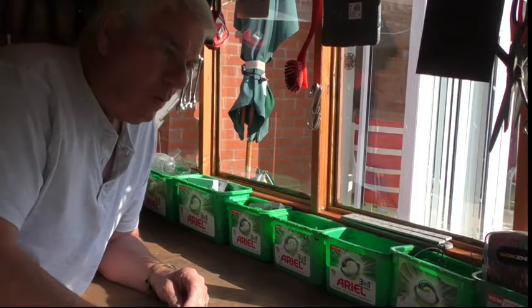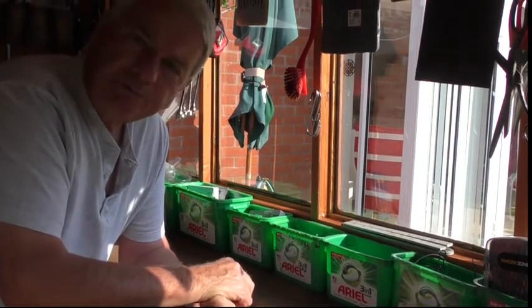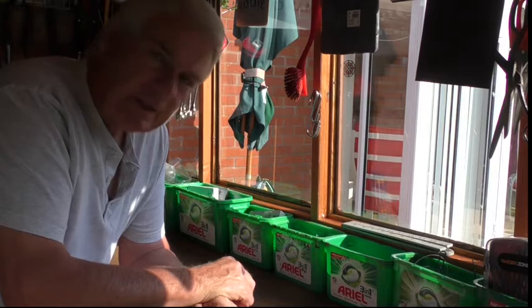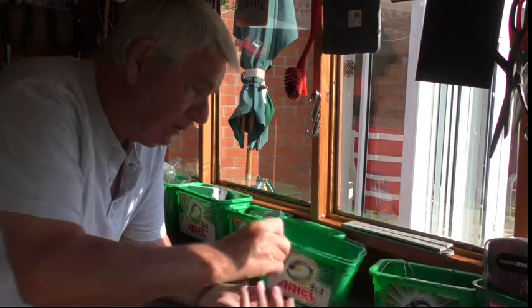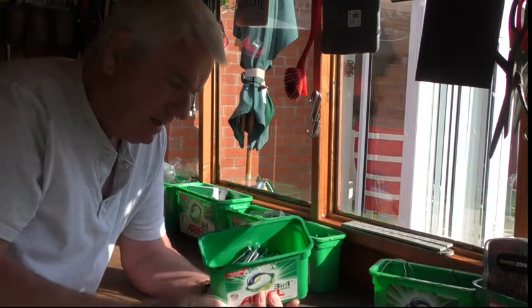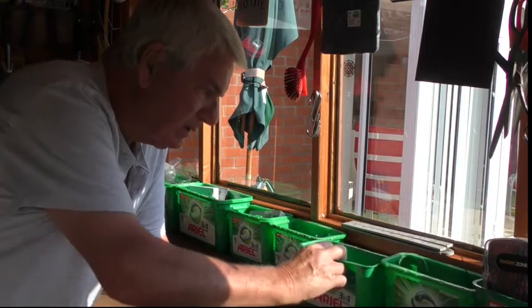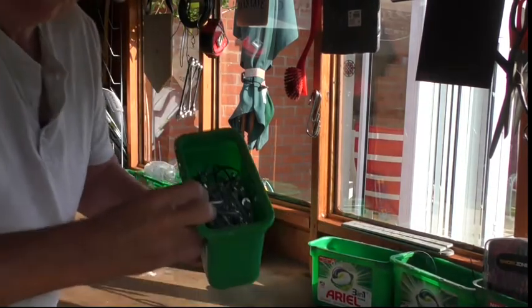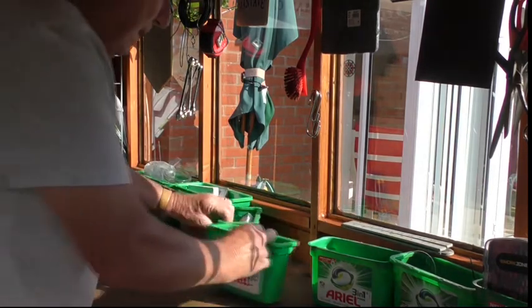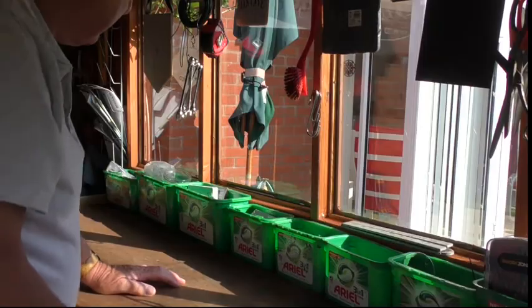Well, first of all, look at this lot. My wife does a lot of washing, and she suggested to me one day, do you make use of this box? And I thought, well, I don't know. It's quite good. Took the lid off, and now I've got all these here, keeping my screws and bits and pieces in here. Anything I want to keep tidy that I can lay my hands on.